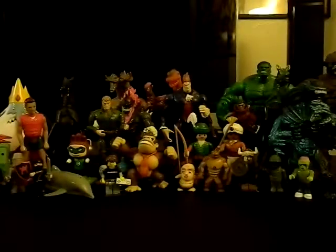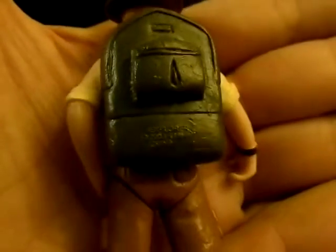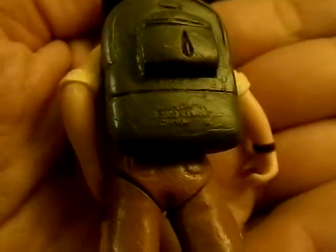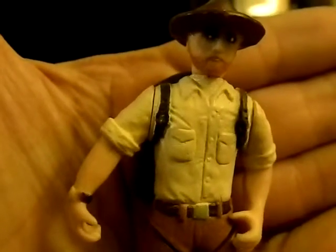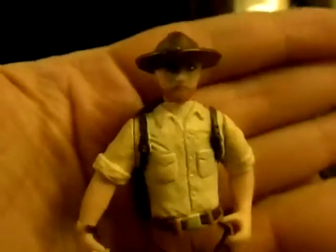I have no idea what this is. I've been trying to look up what this figure is, and it says 2003, and it says Explorer, and I have no idea what this is. So if someone knows what he's from, I'll show you the back. And there is the marking. There's some other kind of marking, but I cannot make it out. I really need to buy a magnifying glass so that when it comes time to read stuff like that, I can see it. But it just molds into that plastic so you cannot see it. But I like him.